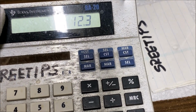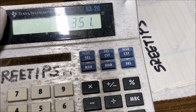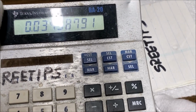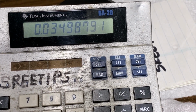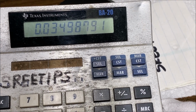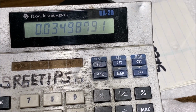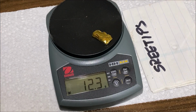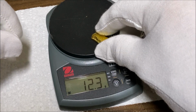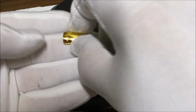divided by 351.5. So that's 3.4% pure gold from that gold-filled material. And that's pretty much typically what I get from this kind of scrap. So we'll take it.